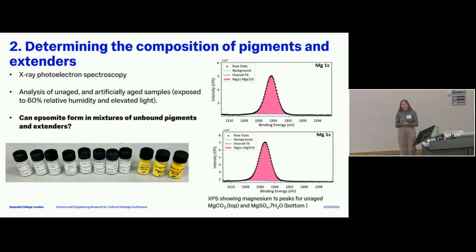Next, I'm looking at determining the composition of pigments and extenders using X-ray photoelectron spectroscopy. I'm performing analysis of unaged and artificially aged samples exposed to 60% relative humidity and elevated light, and I'm looking specifically just at the extender and the pigment and ignoring the oil at this point, because the key question I want to answer here is, can epsomite actually form in mixtures of unbound pigments and extenders?